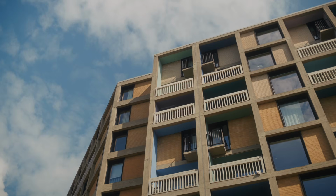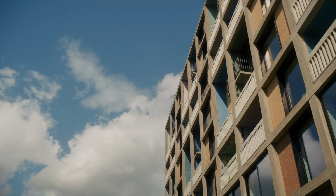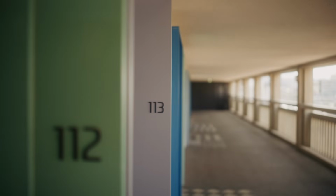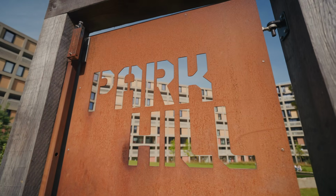There won't be any built like this again. However, I just think it's very important to keep these buildings. We wanted to make great homes here, and having spoken to quite a lot of people living here, I think we've managed that.